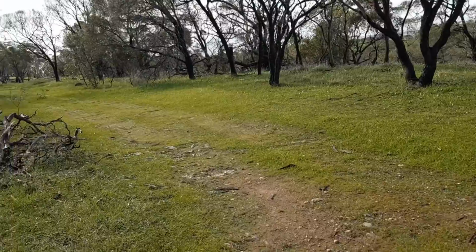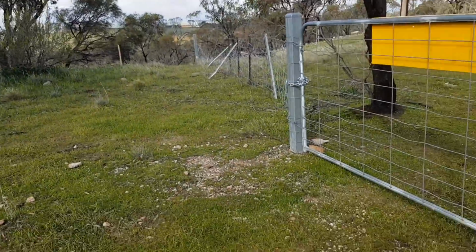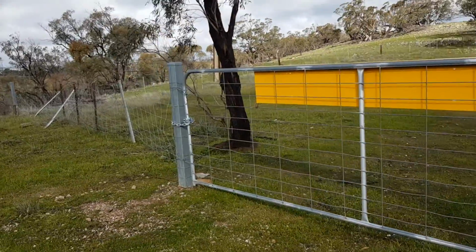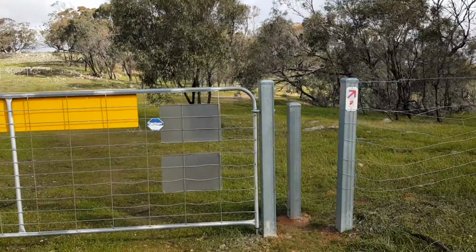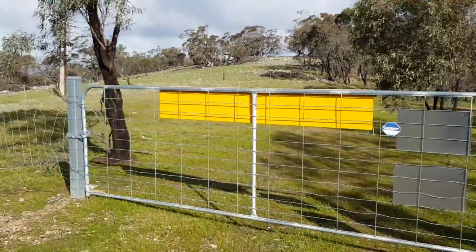Oh man, I don't fit. Alright, I just want to show you the gap I just had to squish through. They put a pole there, but I couldn't fit through with my pack. Someone shoved me from behind, like Winnie the Pooh.